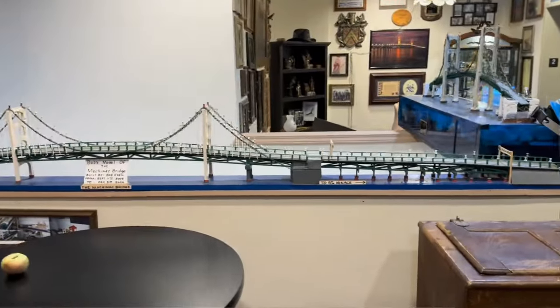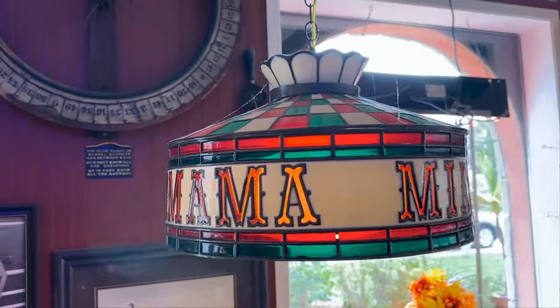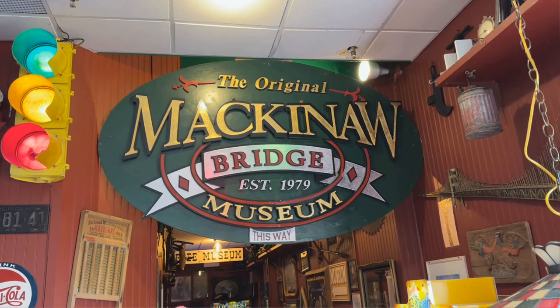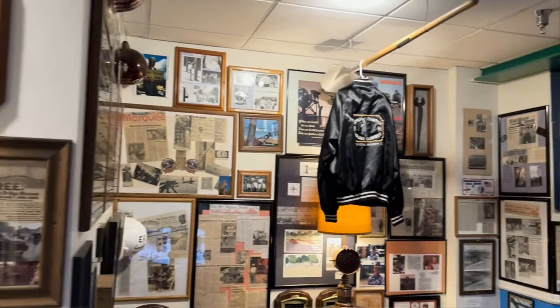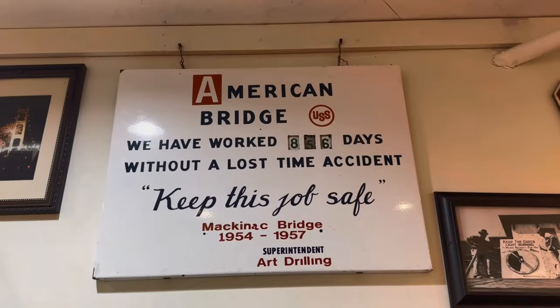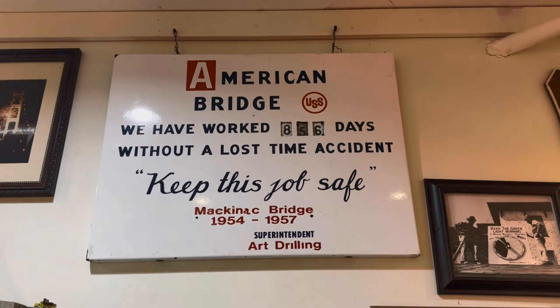We stopped for a little bit of a lunch break at Mamma Mia's Pizza in Mackinac City. And they have this nice little museum above the restaurant. You've got a 20-minute wait for your pizza, so you can come upstairs, and they have this nice free museum that you can go to. And it's all about the building of the Mackinac Bridge, which was built back in the 50s. Bridge construction actually took place between the years 1954 and 1957.